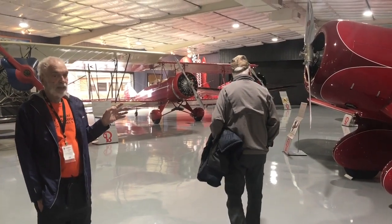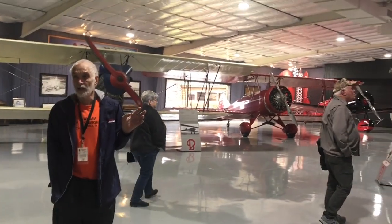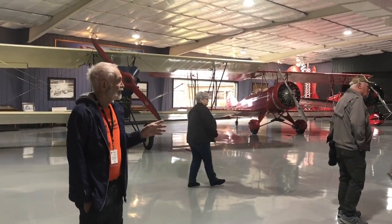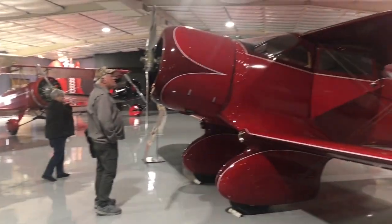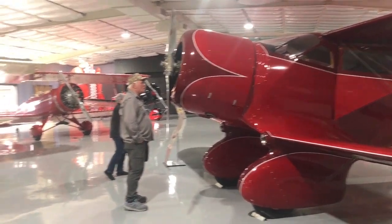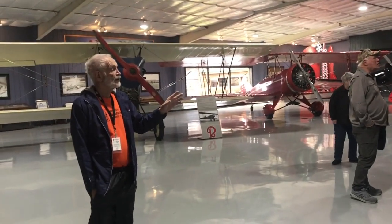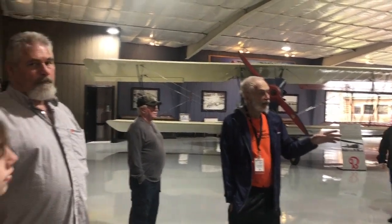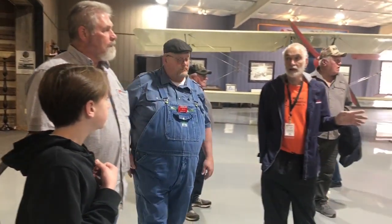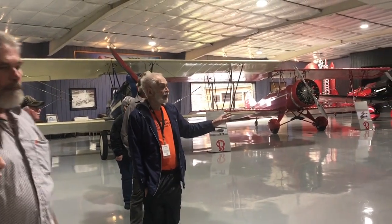It led a rough life early on in the 30s. It crashed in New York in icy conditions and was just completely destroyed. But several years ago, they dug up a lot of the parts out of the ground and gathered up everything, and so it's restored back to its original condition. Now, they made this airplane to sell, but it didn't sell well, and it was a couple of years before the second one ever came out.